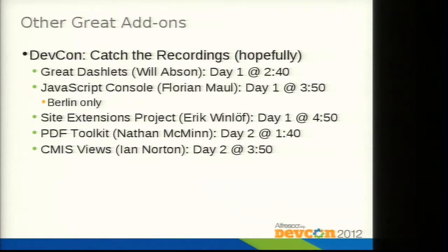So, other places you can find out about add-ons. These are add-ons I just want you to be aware of, but I'm not going to discuss. You can go to these locations. Here at DevCon, we've had a number of add-ons discussed. It's funny, I made my list and prepared my presentation, and then I saw the other speakers and thought, oh, I've got to get rid of all my add-ons because other people took them. Some really top ones there.